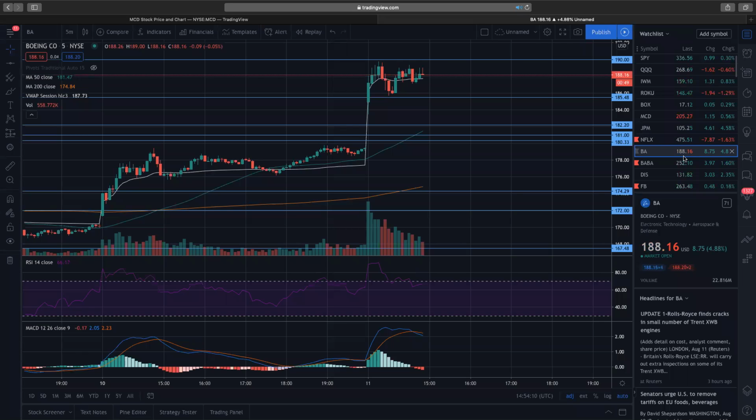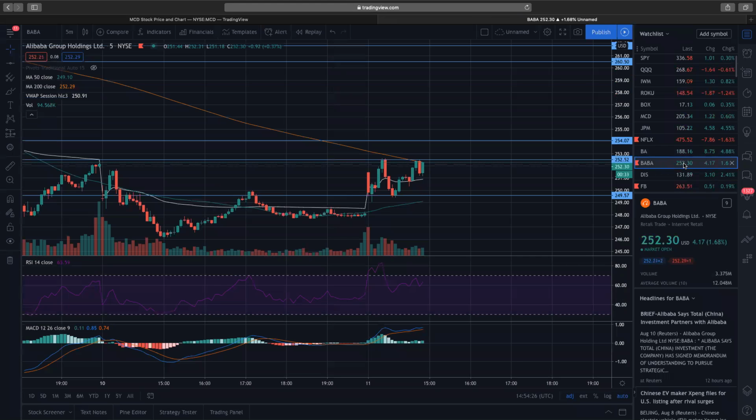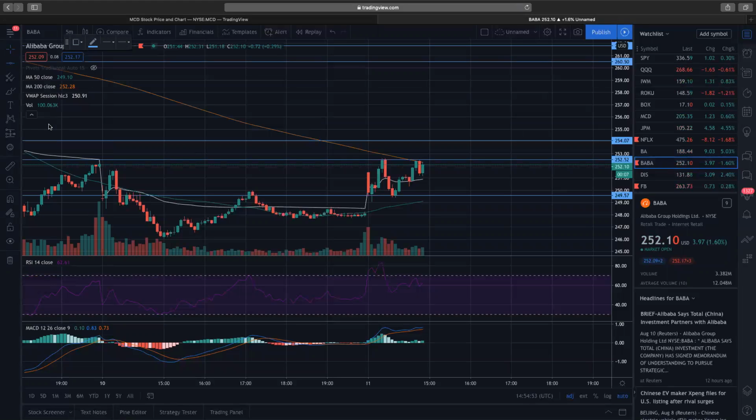What are those light blue lines of support and resistance called? What do you mean by called? Oh, how to add them to TradingView. So basically all you do, we got this toolbar on the left side. You click on this and then you can choose trend lines, all of this stuff. Click horizontal line. And then I figure out where I want to place it.